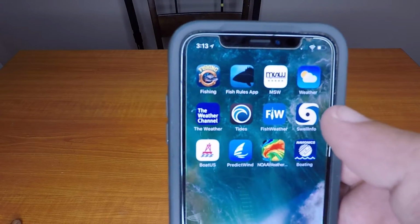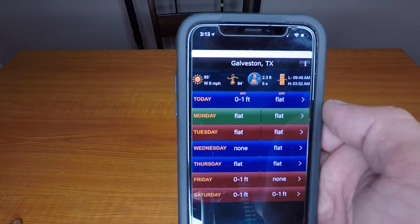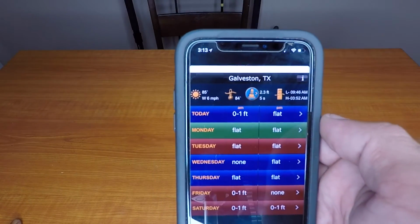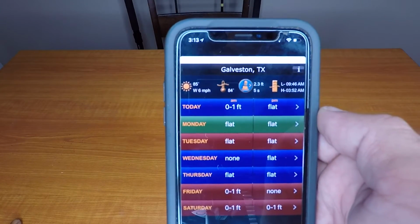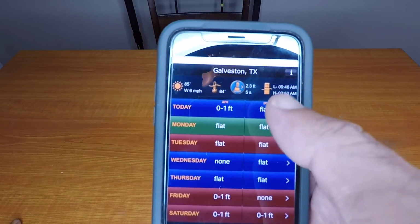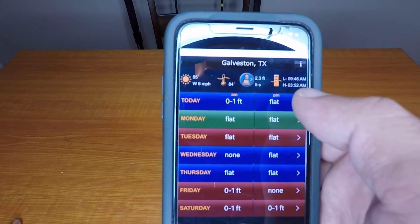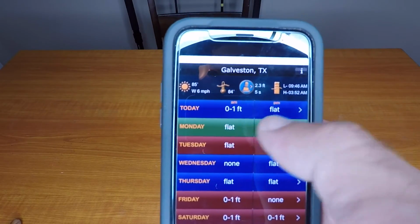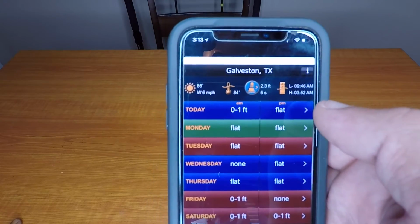The next app, like I said before, one of the first things that I check, especially when I'm taking my boat out, is the swells. So if I go, this is swell info. I'm not sure if this one costs any money. Maybe I can put a link down below. But this shows all the days, it does a week, and it'll show you the morning and PM, AM, PM of the swells.